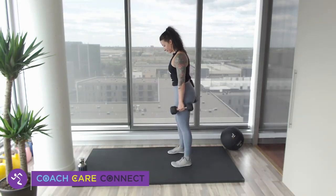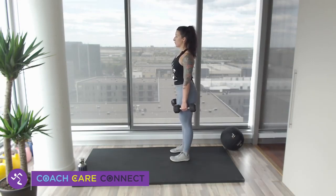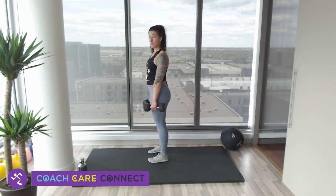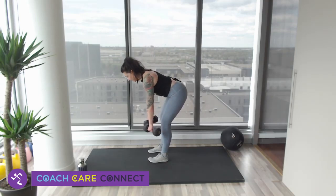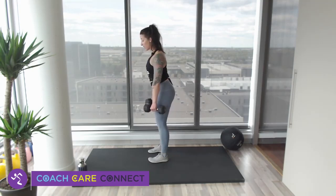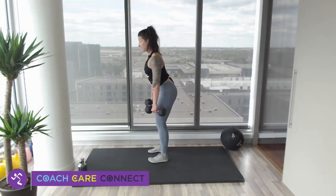All right, deadlift. Okay, working on that hinge. All right, getting ready. 2, 1, all right. Push hips back. And we just have this move and one to go, and then we are on to our final mini circuit.